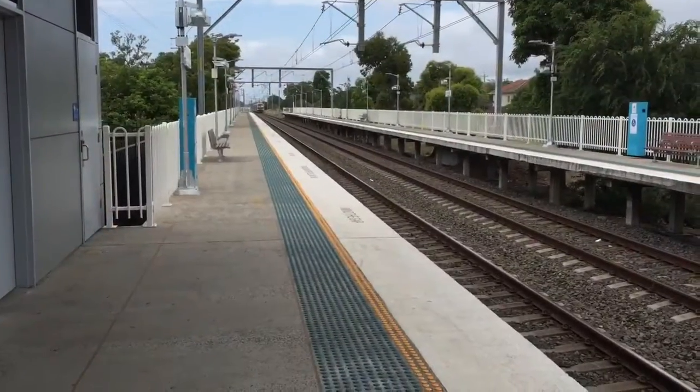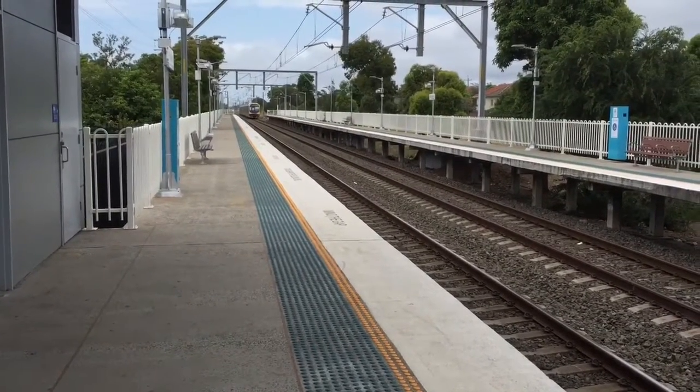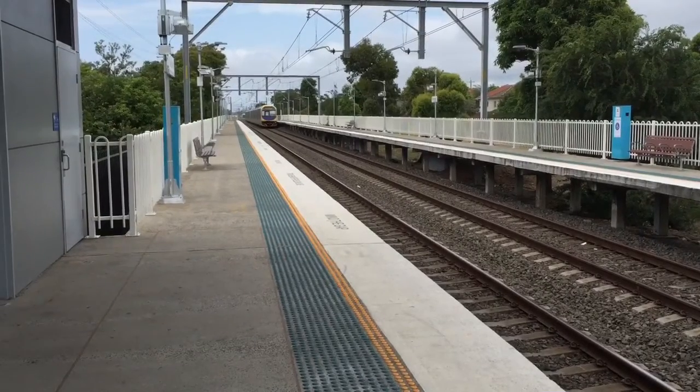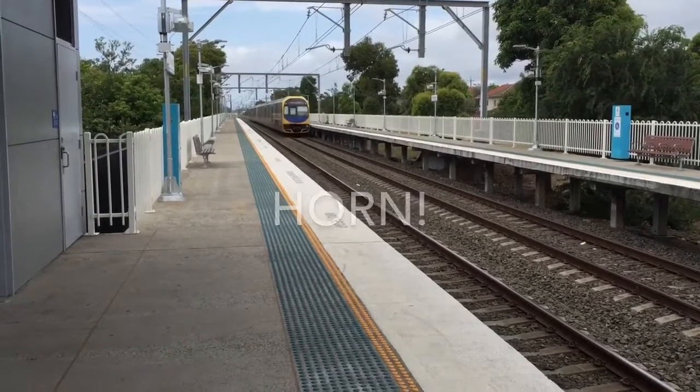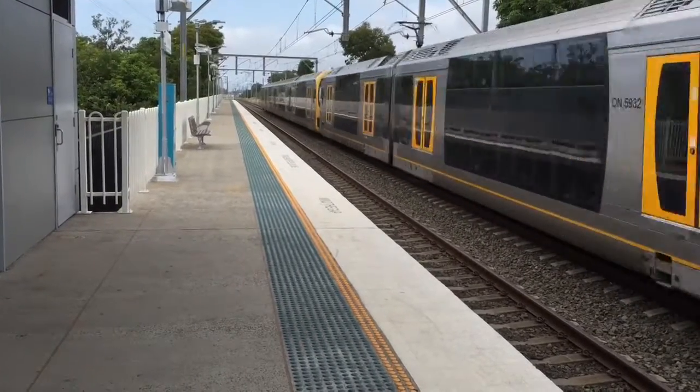Oscar passing platform 1, Bondi Junction service. It is doing 90 k's an hour. H32 leading.